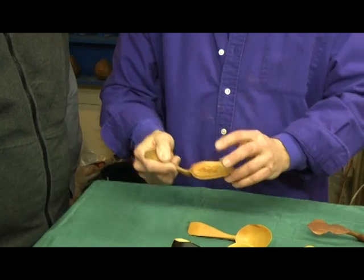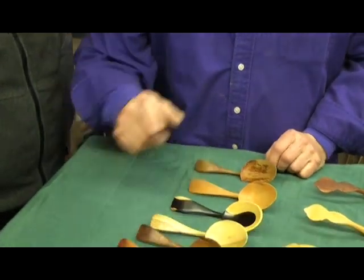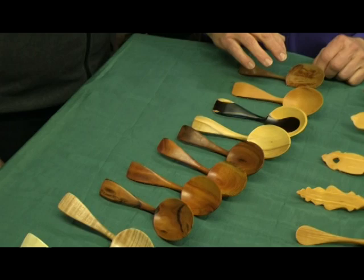Much like this. So these are different kinds of wood. The wood shows up really nicely in this simple shape.